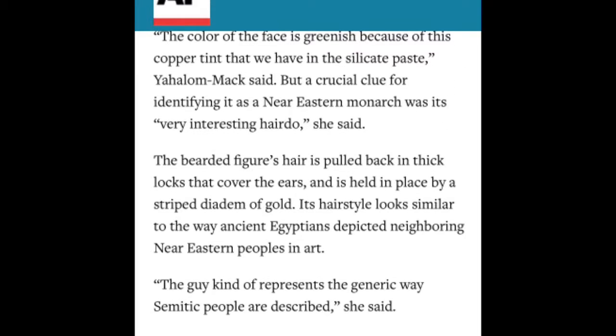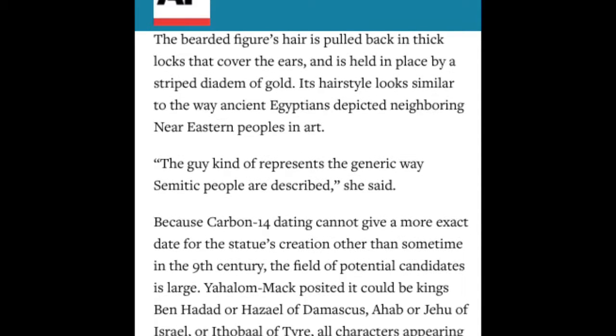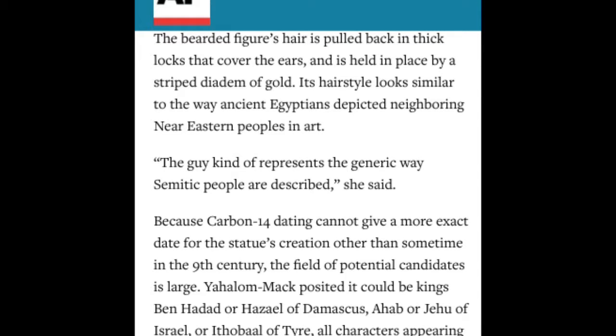The bearded figure's hair is pulled back in thick locks that cover the ears. In other words, braids. And is held in place by a striped diadem of gold. Its hairstyle looks similar to the way ancient Egyptians depicted neighboring Near Eastern peoples in art. The guy kind of represents the generic way Semitic people are described, she said.